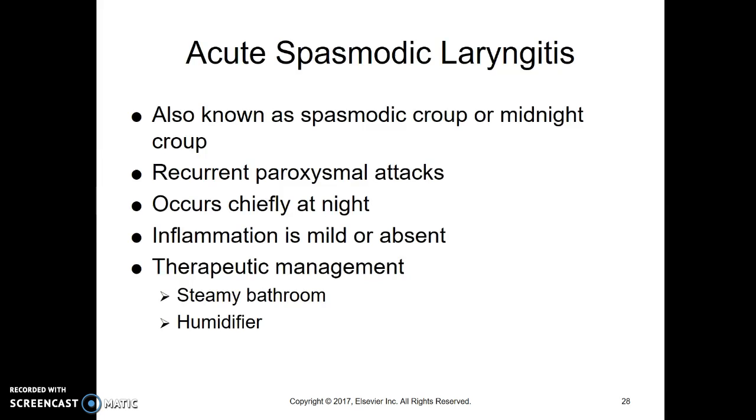had croup. It's usually kids under 3 or so, and it most often happens at night, and they're fine the rest of the time, which is this paroxysmal, meaning it comes and it goes. They get this terrible barky cough thing at night. It's inflammation in the throat.